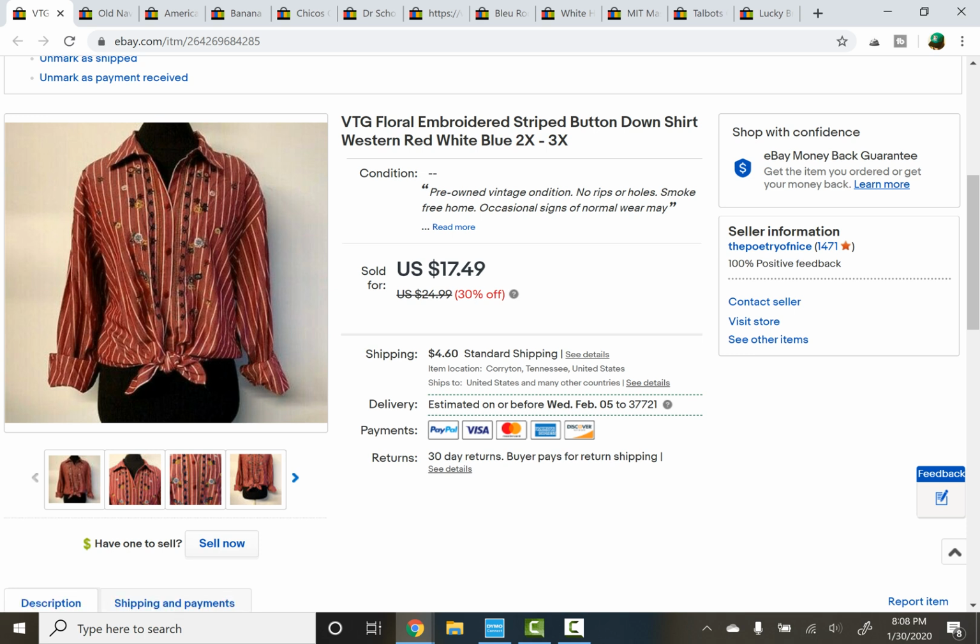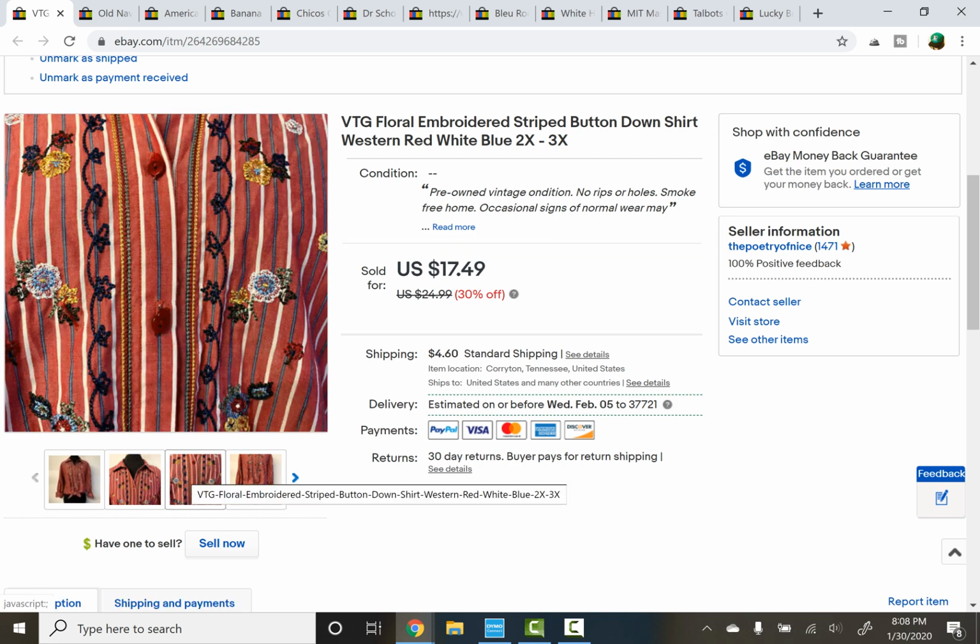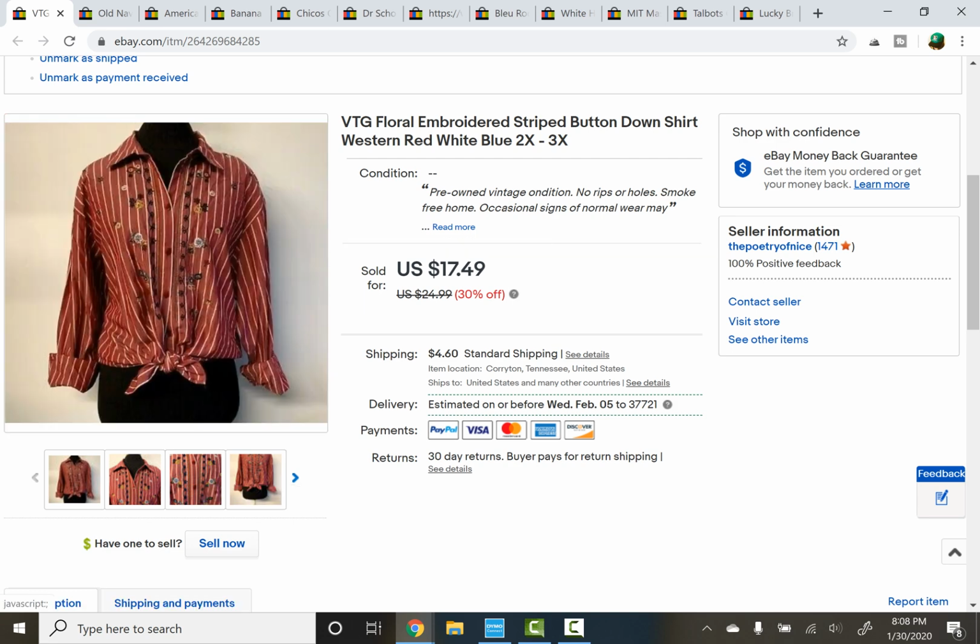This was a really interesting piece to me, just a vintage striped button down top, but it had really cute floral embroidery, very Western boho, and little leaf figural buttons. I did style it the way I often do with my vintage pieces when they're button down shirts, with the rolled cuffs and the tied waist, but I make sure to note in my listings, of course, that it is styled and you can wear it either way. And this sold for $16 on a best offer.